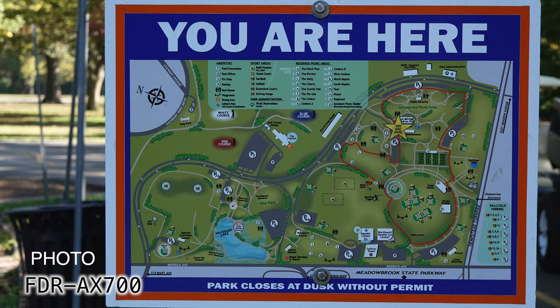Now, what about low light? Here is the AX53 in a very dark room. This has a small cell phone size sensor compared to the 1-inch sensor of the AX700. You can see a lot more detail. F2.8, 27 dB. And for giggles, let's just switch to the RX10 Mark IV.